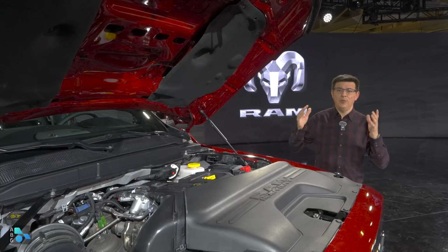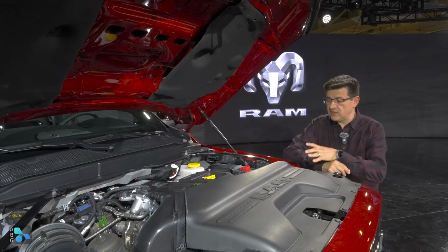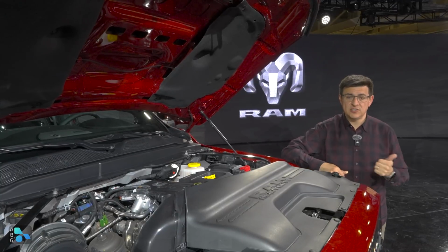First, we should talk about how we get to those high towing numbers. Under this hood, you'll have the choice, as before, of a gasoline engine or a diesel engine.